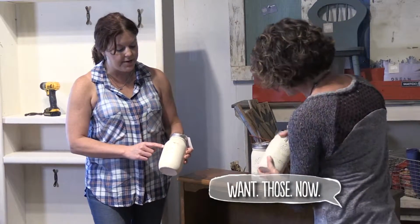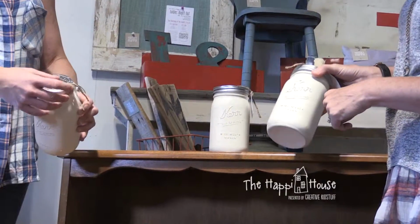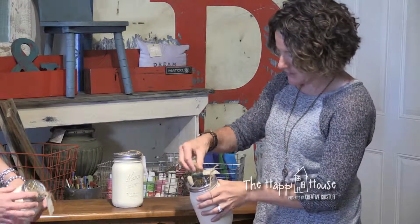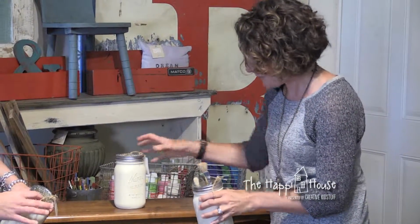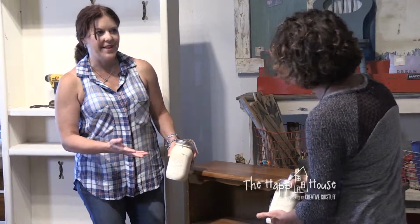Did you paint the outside or the inside? On this we painted the outside. Okay. But we have done it where we paint the inside, and then you can buy these cute little tops where it's a nice thing for markers, for paint brushes. And these are great because they look nice too. I always like it when things look nice.